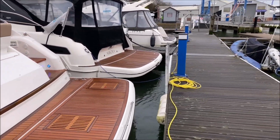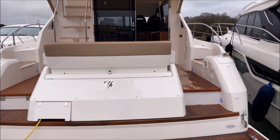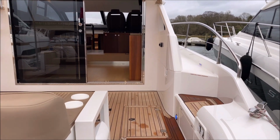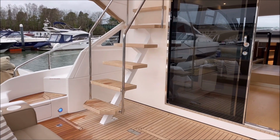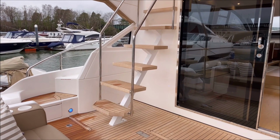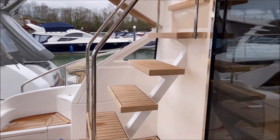Another key point on the boat, from a mooring perspective, you've got entry doors, port and starboard. We just walk up onto the platform. We'll see this nice big lower saloon area. Your steps up onto the Flybridge aren't moulded in like they have been traditionally. They're an external feature which actually gives you more space in your saloon and also gives you a little storage option behind it.